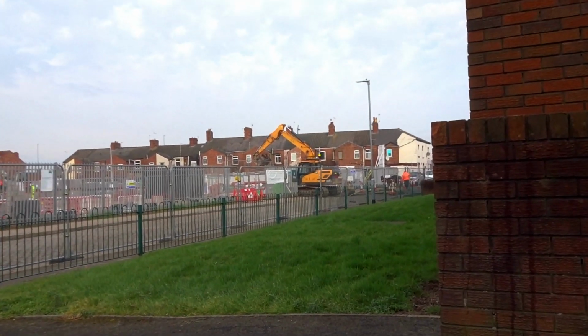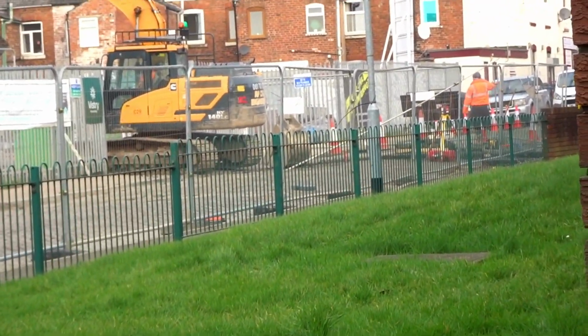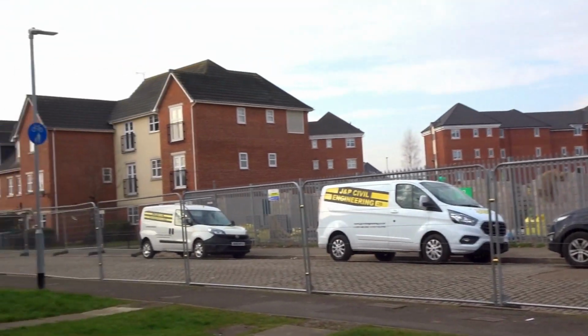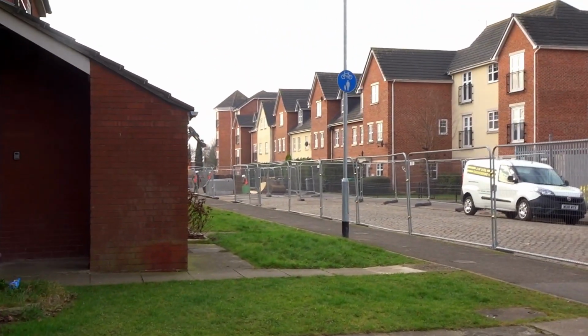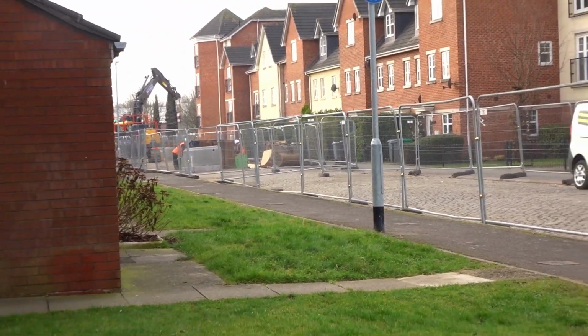On Goddard Street, there's more holes than a sieve now. Great big hole up there, swinging round. There's a big hole there, and there's one at the bottom, so we've got three really big holes now.